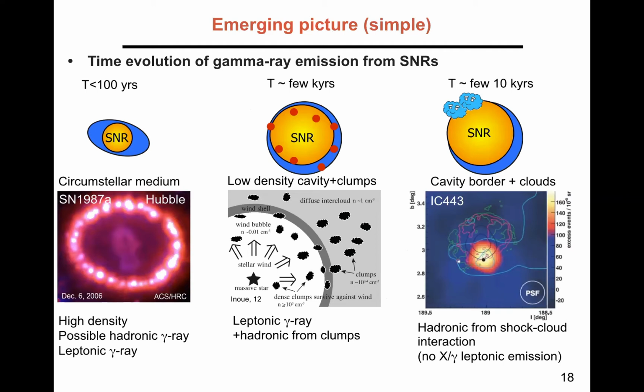So when the supernova remnant is very young, for example 87A, 30 years old, there is high density around it because of the circumstellar medium. And so you have possible hadronic gamma ray emission because the target density is high, and leptonic emission as well because you have highly energetic electrons. Then for the young ones, the ones that have 1,000 years, as I said before, they are evolving in a low density cavity.